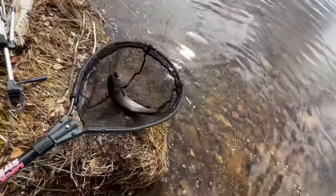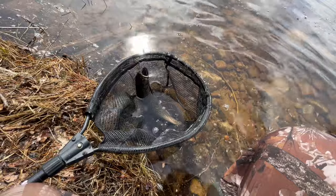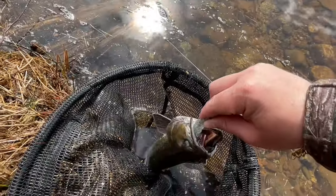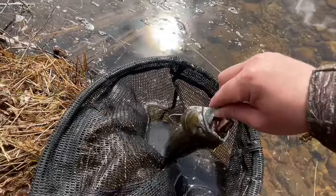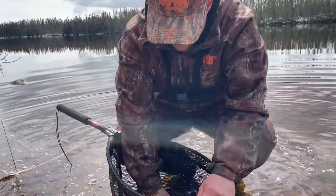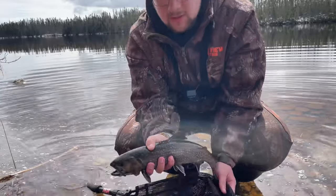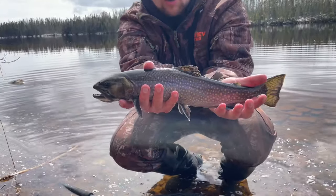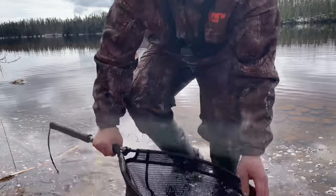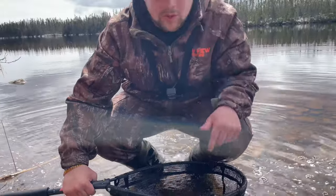Look at the size of that brook trout. Oh, look at the colors on that fella. Oh my goodness. Just look at that. Barely caught him with that Berkley grub or a Berkley minnow. Well, guys, this fish right here just made the trip worth it. What a beautiful brook trout. Look at that fish. Everything at 2 pounds, everything of it. What a fish. Oh my goodness. I can't even express how happy this one trout makes me.